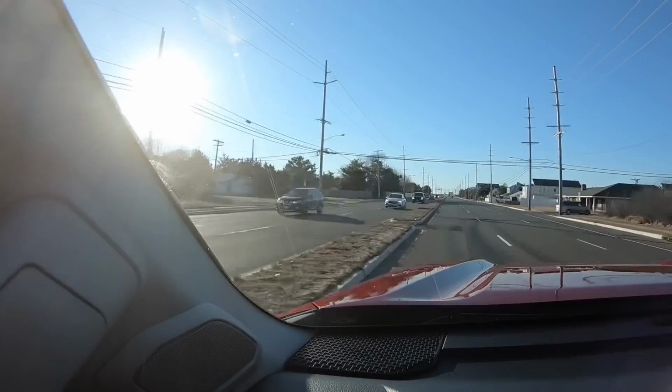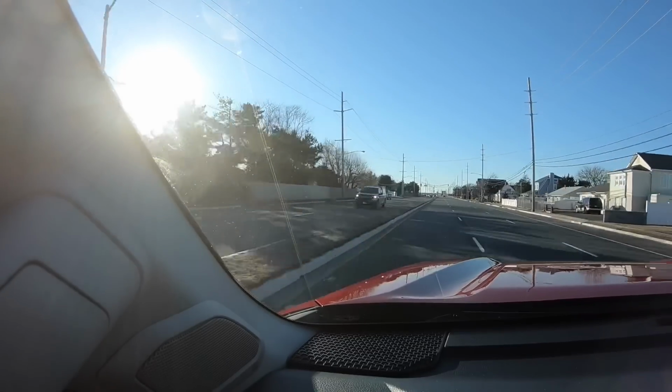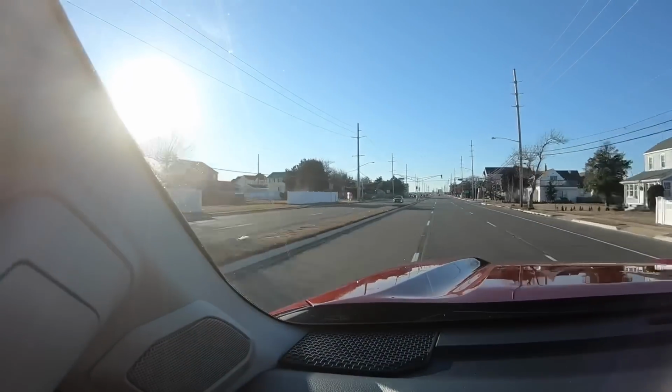Just wanted to give you the update that sport mode really did bring it alive as we expected. So we continue on down the road with this review.